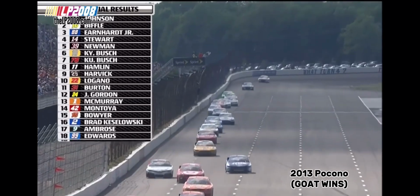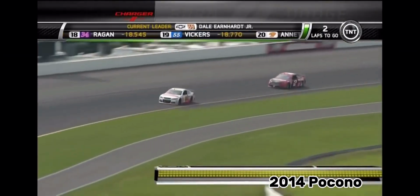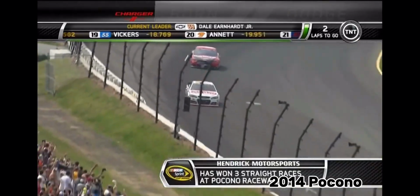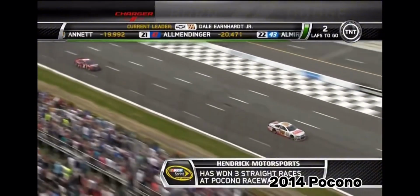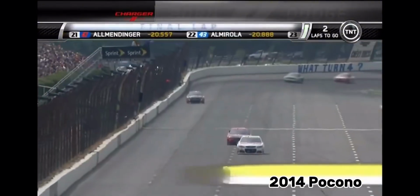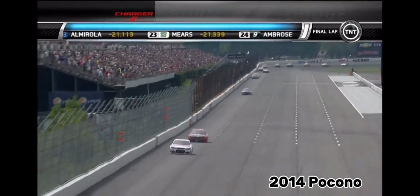Coming outside here, watching 16th. Leaders in turn 3. Man, that 2 car is good in the corners, but that 88's pretty good on the straightaway. White flag is out, and they are saluting Dale Jr. at Pocono, 2.5 miles away from his 2nd win of the season.